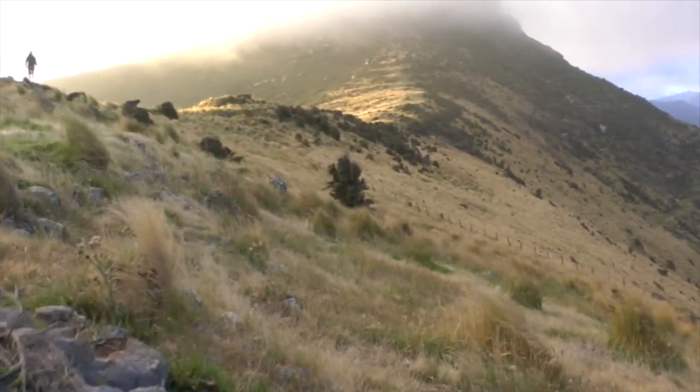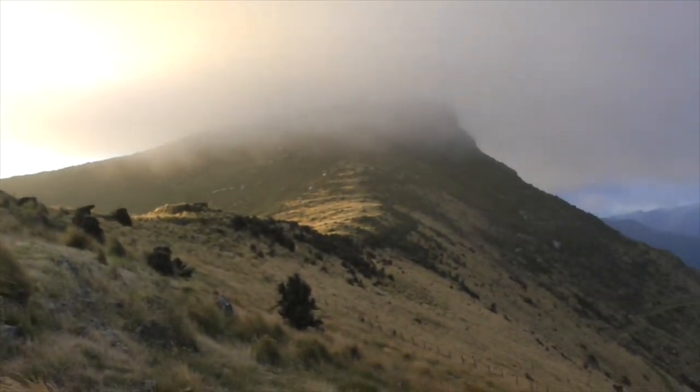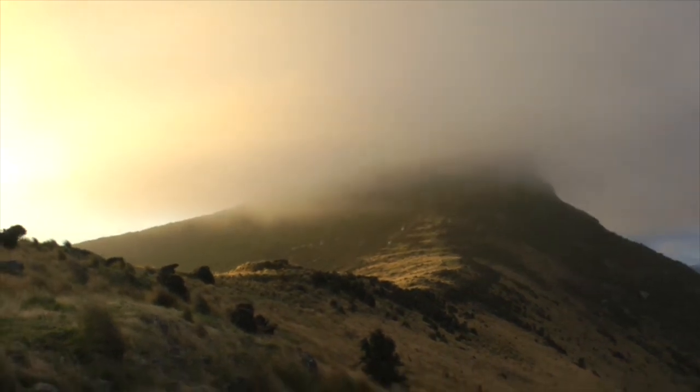So Josh is on the way to recovering it, but it's going to be a painful process because he has to toss it up through the heavy bush. But you can see here at the ridge the cloud's starting to come over. Oh, there goes the Gazaburner into the cloud.